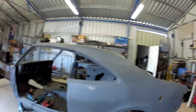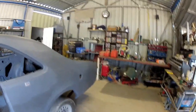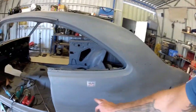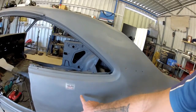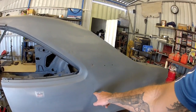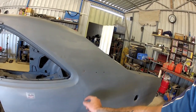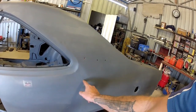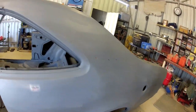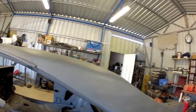So, just continue on with doing bits of body work. Just put a little bit of filler in there. Got to go through again and fill in the low spots. Put a bit more. Might put a groove down there and weld that back up from that little spacer piece I had to weld in there. Give that another skim up top.